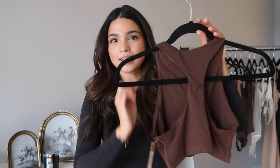Next up we have yet another bra from the Fits Everybody collection, but this is a style that I've yet to try, and this is the high neck style. So yes, it is still a bra, and as you can see, it's got a beautiful high neck and kind of a racer back style. The moment I tried this one on, I felt so, so beautiful.